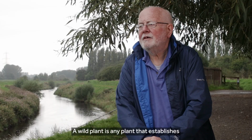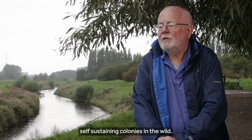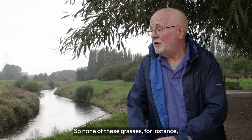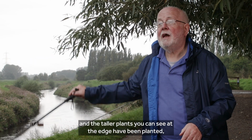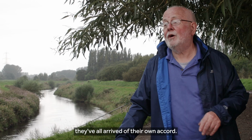A wild plant is any plant that establishes self-sustaining colonies in the wild. So none of these grasses, for instance, and the taller plants you can see at the edge have been planted. They're all here now. They've all arrived of their own accord.